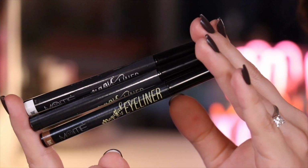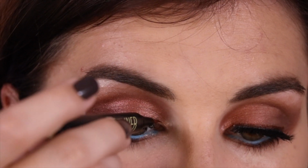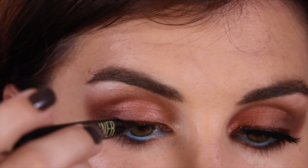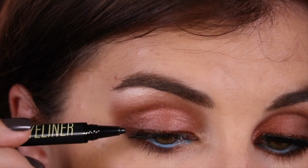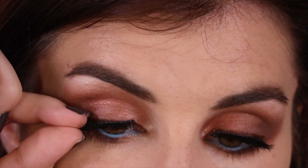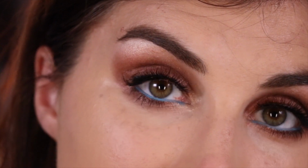I'm testing the brown today, and the premise behind these is that they are a felt tip eyeliner pen that you run along your lash line just like you would any other eyeliner, but because it's lash glue, it is tacky. You take your traditional lash strip, you put it on top, and it stays like it would if you were using normal, gloopy, messy lash glue.